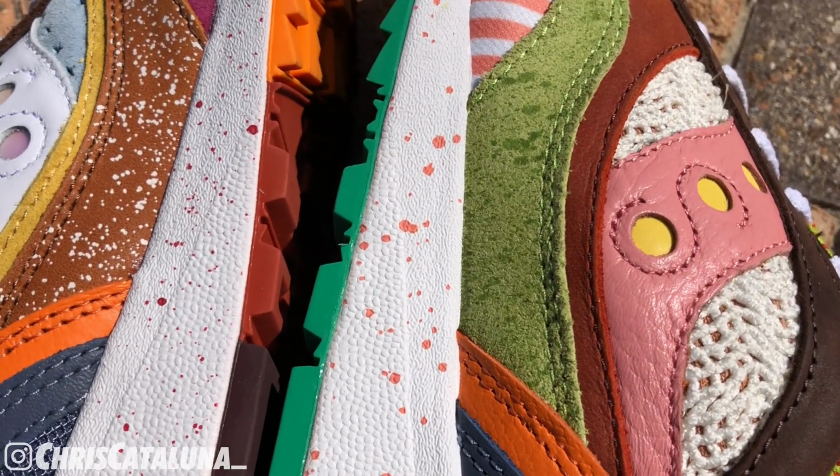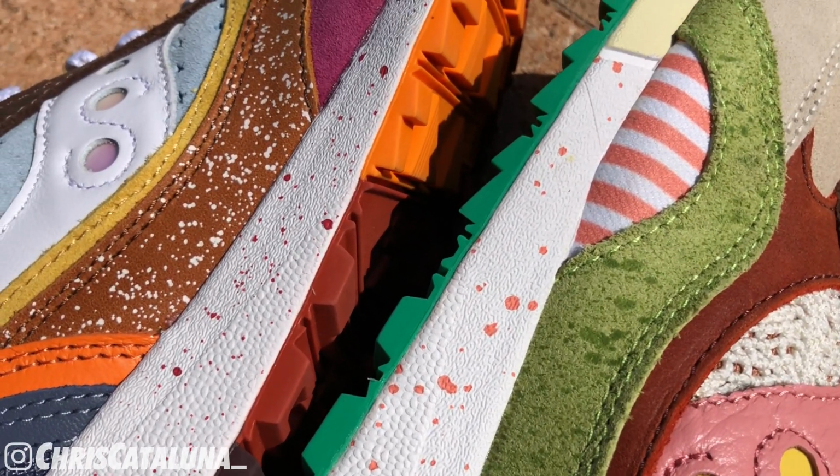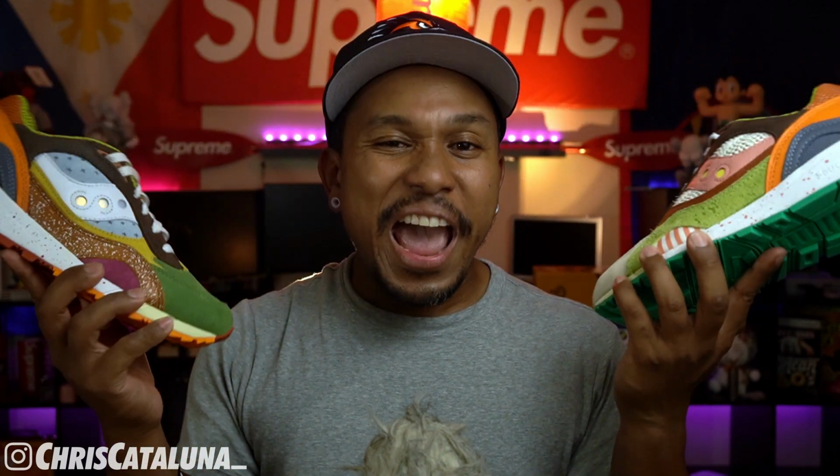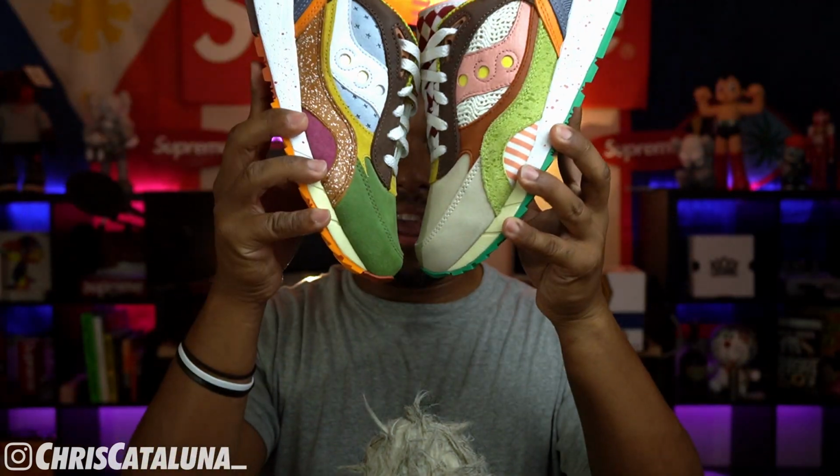At the same time, I do understand that the 6000 offers a lot more real estate and more opportunity to add more patterns and layering of designs, so I definitely get it. Also, every Food Fight Shadow 6000 pair has the same patterns going on, and I verified this by comparing my pair to pictures available online.